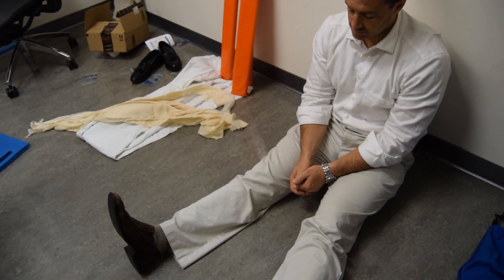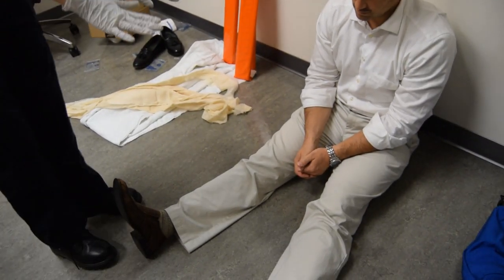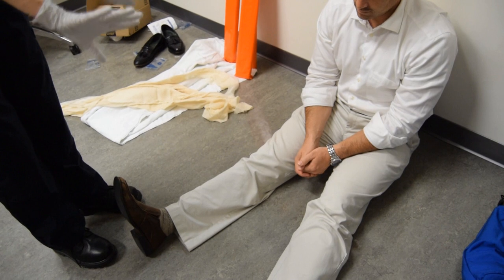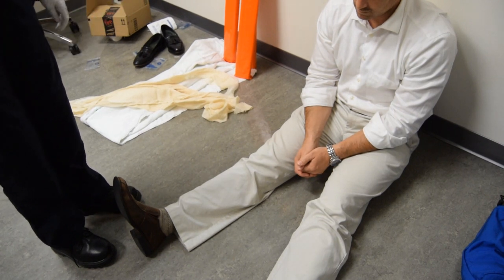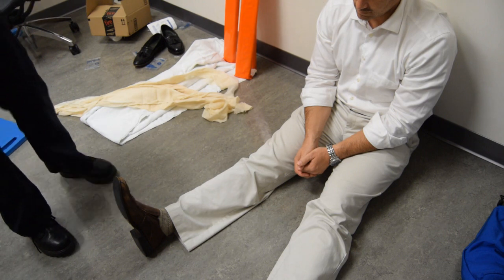Student takes or verbalizes appropriate body substance isolation precautions. Scene safety, BSI. Directs application of manual stabilization of the injury. I have my partner manually stabilize the injury.